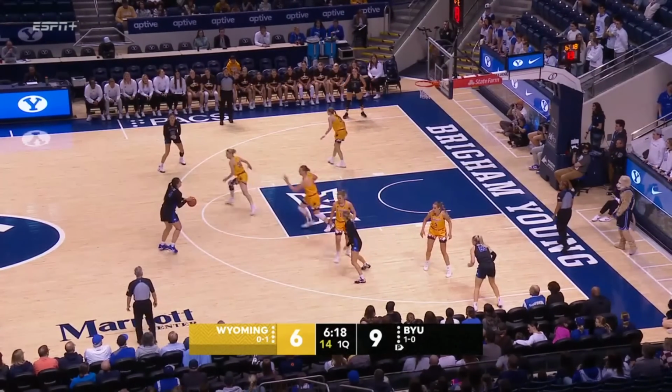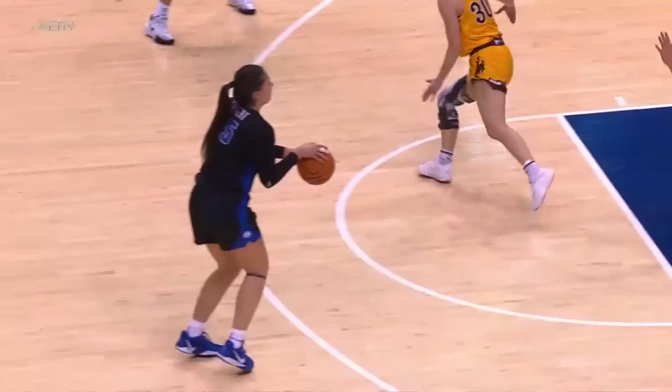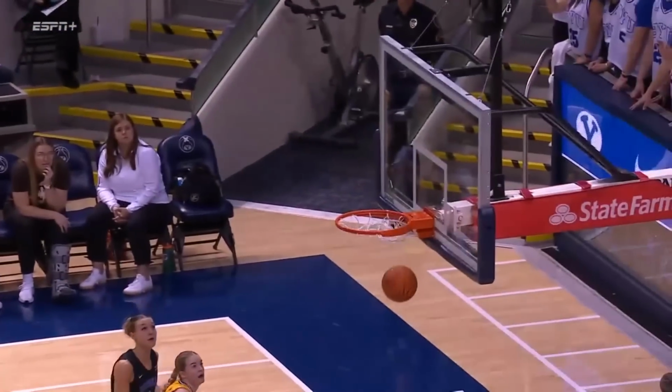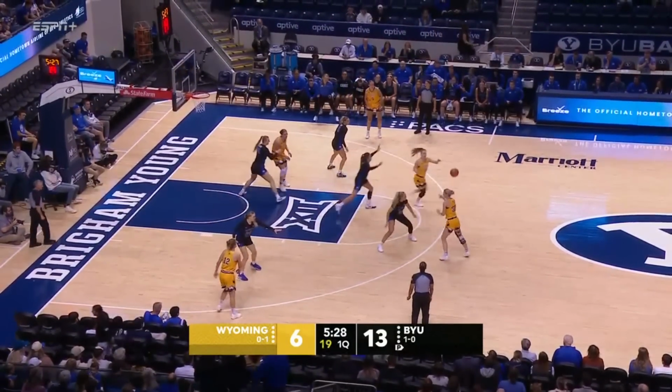They're trying to work around. Will be screen from Calvert. Calvert is good from 3. You see the 3-pointer from Emma Calvert. Quick pass. As soon as you get that. Early Linen brought it up. Peterson.